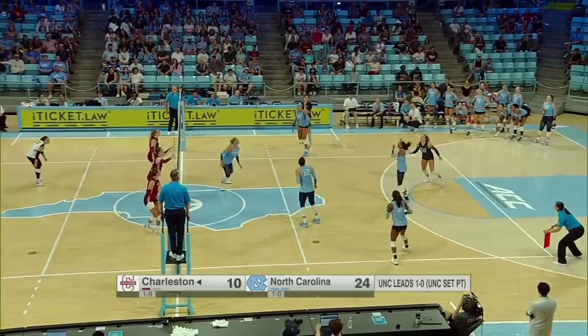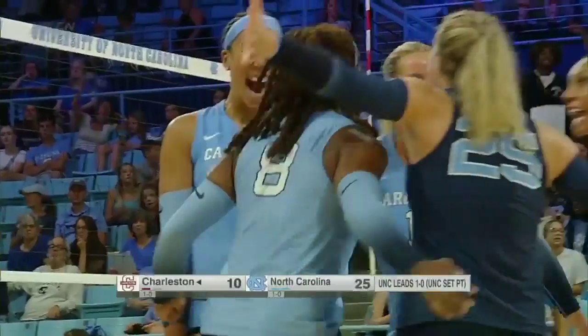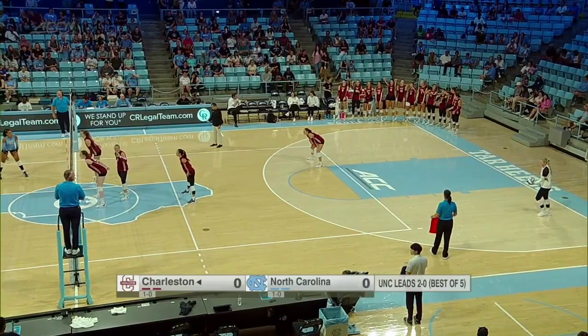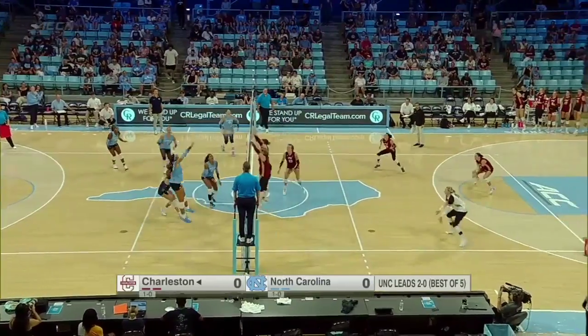Cruz to serve. First set point. Foster gets it in. With an exclamation point, Kyle. Oh, it was 7-11 in the ACC. Underway here in the 3rd set. We have a libero change for College of Charleston.